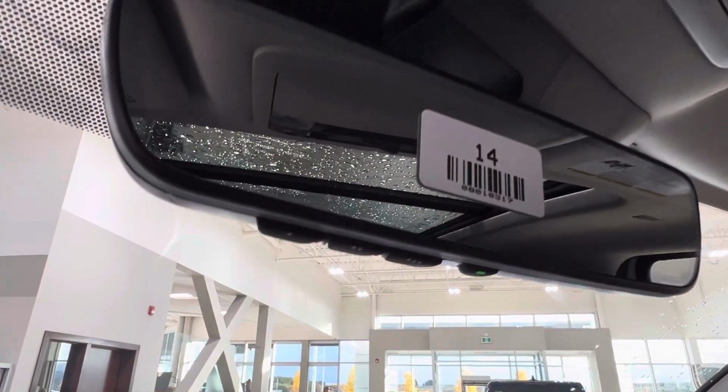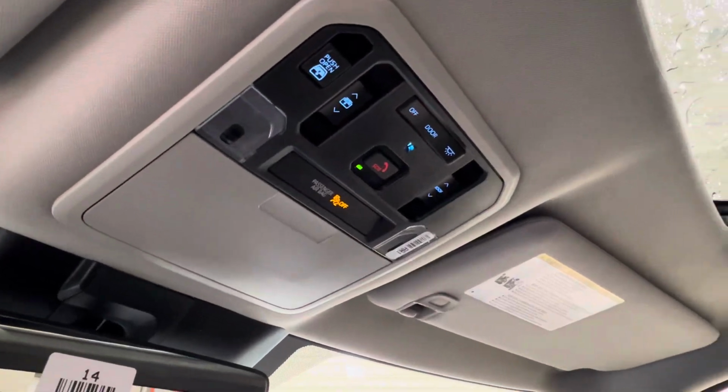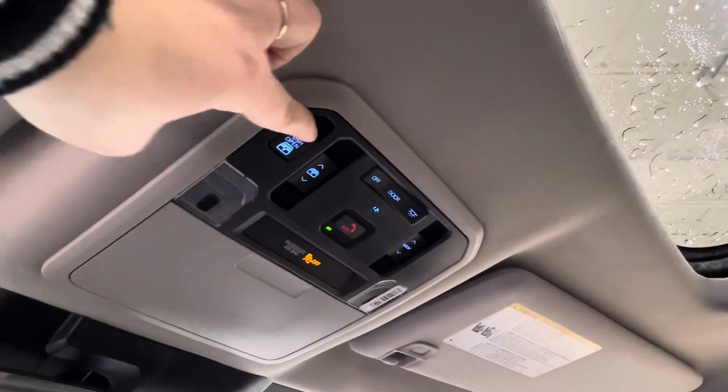Up overhead on the rear view mirror, 1, 2, and 3 dots. These guys are garage door openers. Lastly, overhead here, we've got the sunglasses compartment, SOS button, overhead lighting controls. Controls, of course, there for the panoramic moonroof. And lastly, on the left-hand side is your adjustments for that power adjustable rear windshield.